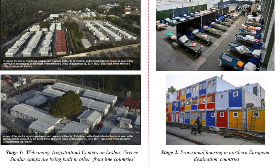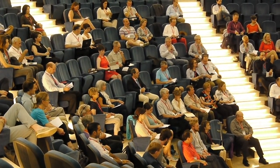And so their experience, having left camps like the ones I've shown you in Syria and Jordan and Turkey, is now this, or has been. I'm showing you on the left examples of the kind of places that they are directed to in Greece, but you will find very similar constructions in Italy and in Spain. They are directed to registration centers. These are not camps. They're not invited to stay there. They usually sleep in the woods, in the fields, anywhere they find.